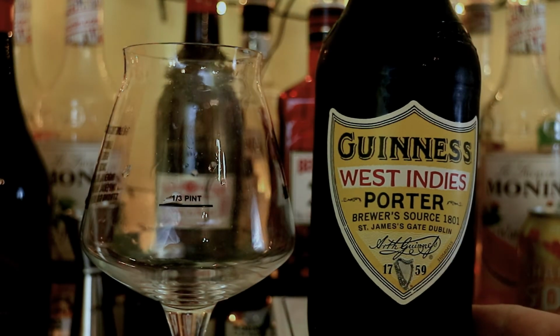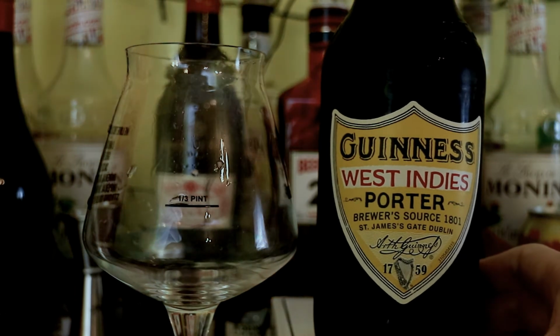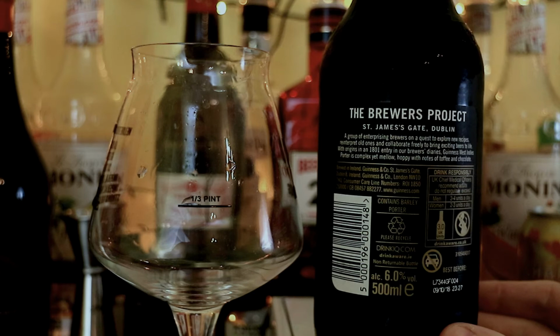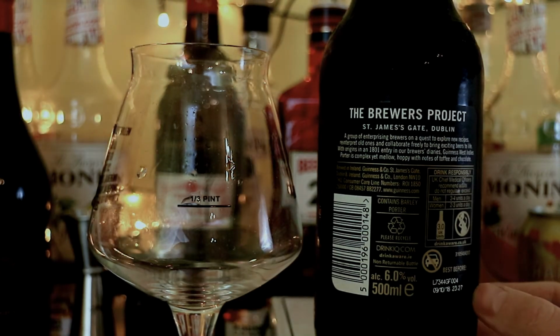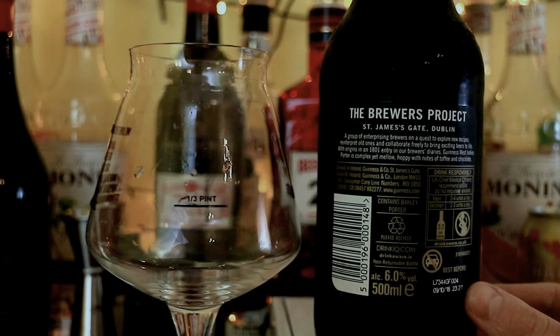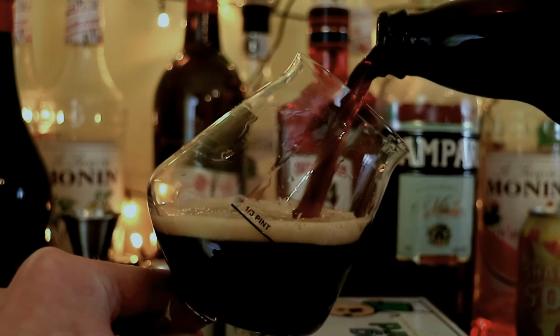This one has a fun label, and it says it's a West Indies Porter. Some of those words possibly even mean things. A group of enterprising brewers on a quest to explore new recipes, reinterpret old ones, and collaborate freely to bring exciting beers to life. With originals from an 1801 entry in our brewer's diaries, Guinness West Indies Porters is complex, yet mellow, hoppy, with notes of toffee and chocolate.